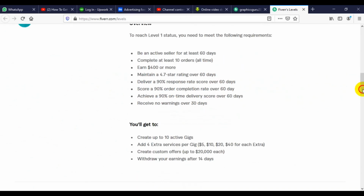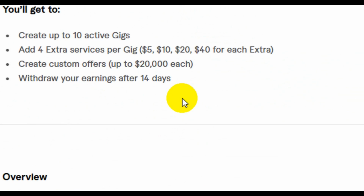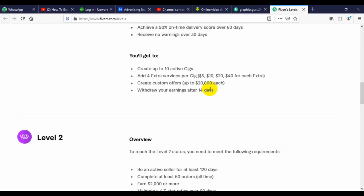So when you get promoted to level 1 seller, these are your benefits. Now you can create up to 10 active gigs. You remember, when you have not gotten any level as a Fiverr seller, you are limited to creating just 7 gigs. But when you get the promotion to level 1 seller, you can create up to 10 active gigs. Then another thing is that instead of 3 service packages, you can create 4 for each gig. And also you can create a custom offer of up to $20,000 each, and you can withdraw after 14 days. It's not going to be very long, unlike when you are not yet a level 1 seller. I think that is a very good lesson here.